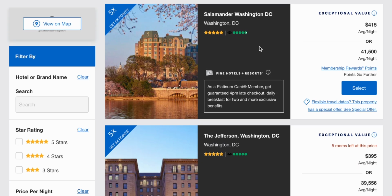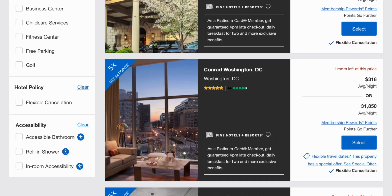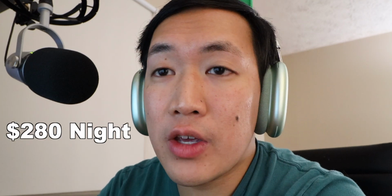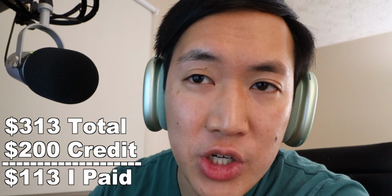There are more expensive ones like the Salamander in Washington D.C., which will run you $415. The Waldorf in Washington D.C., which used to be the Trump Hotel, is running you $403. But there are some cheaper properties too, like for example the Conrad in Washington D.C. will only cost you $318. And for the night I was staying in Washington D.C., the Watergate Hotel seemed to be the cheapest out-of-pocket option, only costing $280 with a hotel fee of $33. So my out-of-pocket cost would be about $100, which I don't think is too bad.